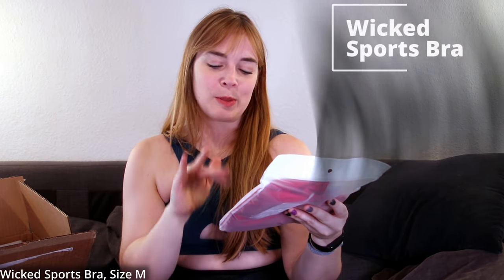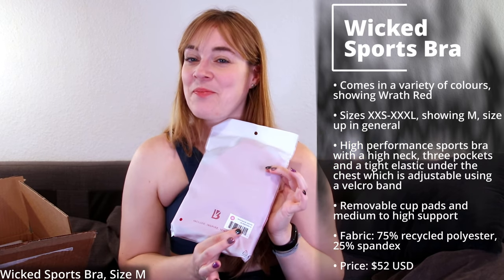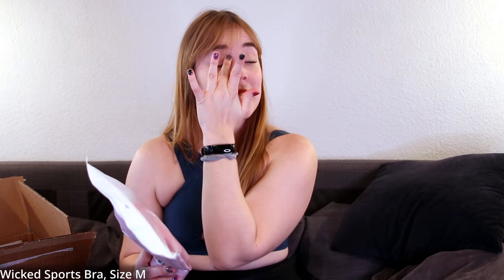All right, I know I said we were going on sets, and I can actually make it work because I can kind of spot the red through it. I'm just assuming the red part belongs to the sports bra that matches those leggings. So let's just see. And indeed, this is the Wicked sports bra in wrath red. They actually also sent me a size medium. So I told them my top size is size small. So they did send me a size medium.